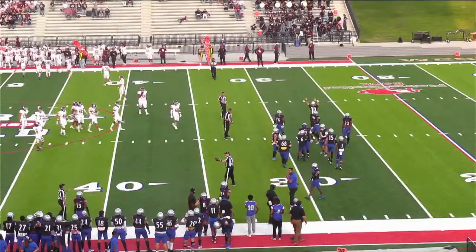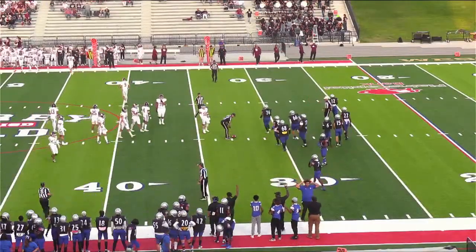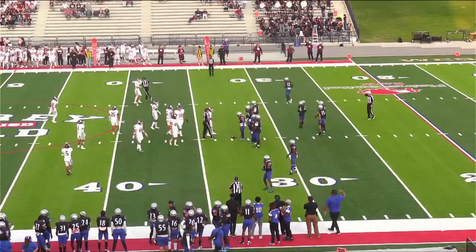Yeah, he was able to get a little bit of a seam there. I kind of thought he was going to break free for a second, but we were able to get our hands on him and get him brought down.